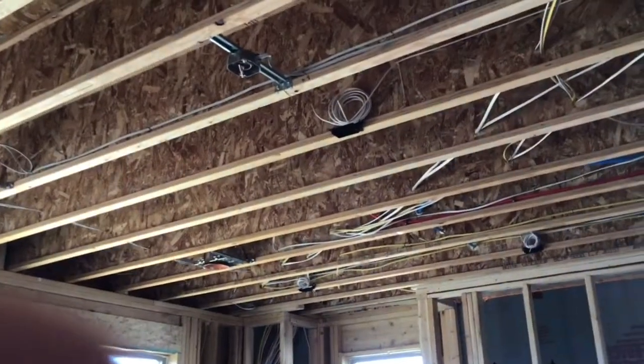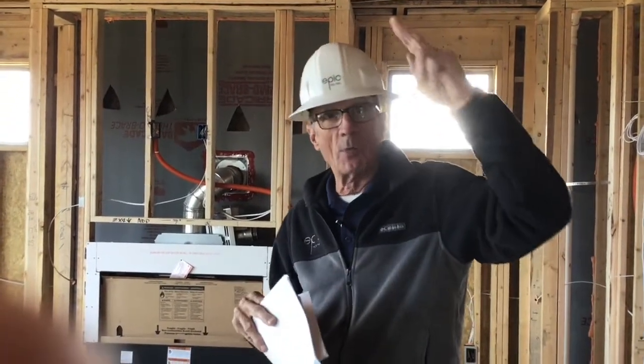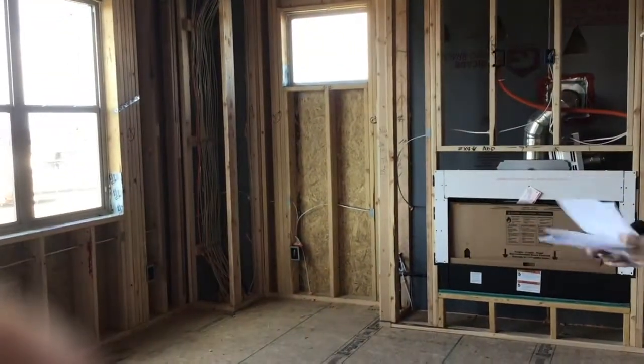So the switches here on the wall, which I pointed out as we were entering the grand room: one is to turn on the recessed cans, one is for the ceiling fan pre-wire, and the other is for a half hot across the room, which is in that corner over there.